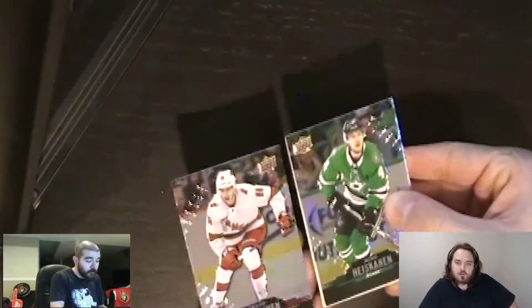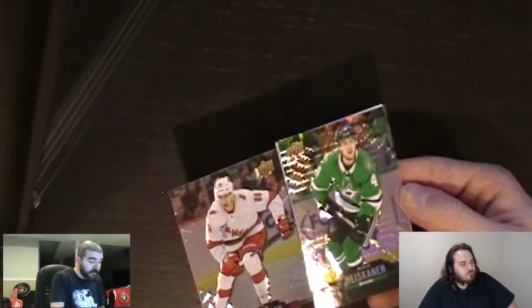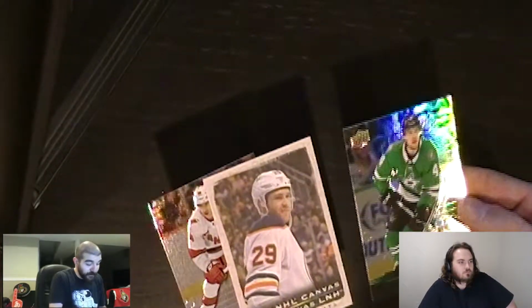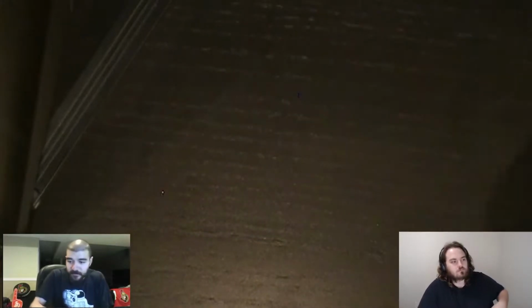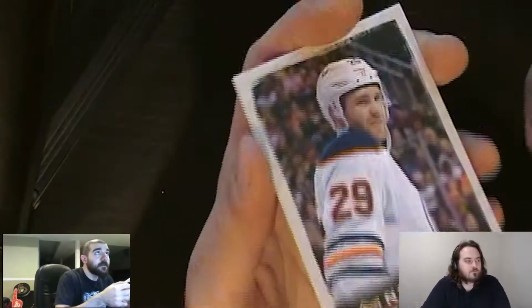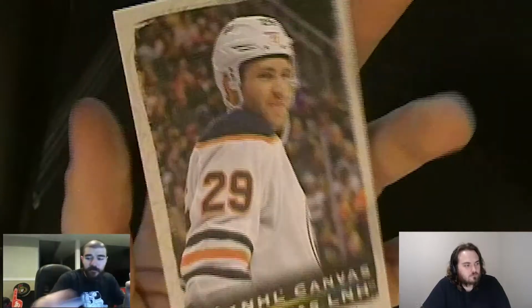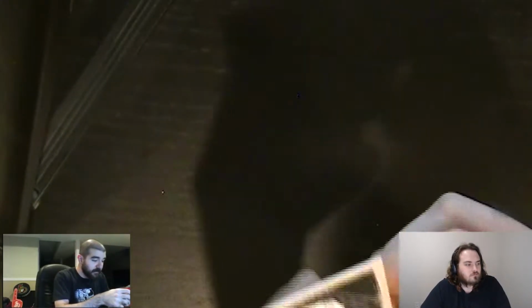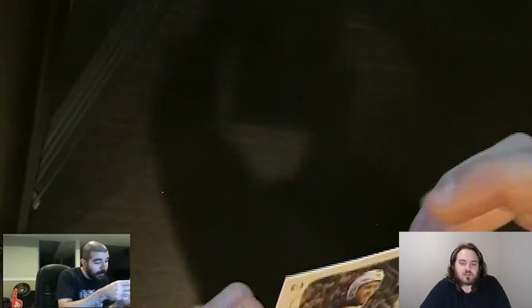So if I'm not remembering properly and it's just bringing an old insert back, let us know. My base cards, I got Miro Heiskanen and Teravainen. And the insert, ooh, NHL Canvas for Leon Draisaitl. I'm going to hold it up to the camera. Maybe you can kind of tell, it's not the typical laminate on the top. It feels like paper, card paper or something like that. Like a painting canvas. Yeah, texture. It's a different material. It's a cool card. I like the canvas cards.